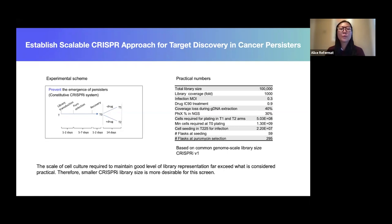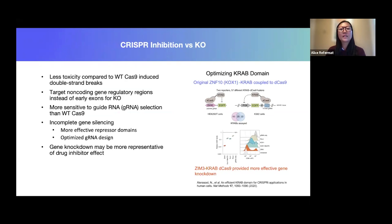And that's around the time where we have the ultra-compact CRISPR-I library that came out of Jonathan Weissman's lab. And so that's the technology that we'll talk about more in this part of the talk.